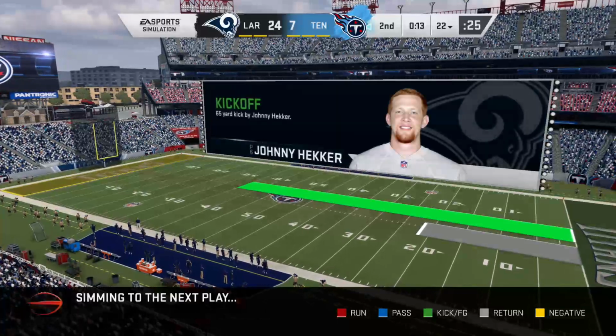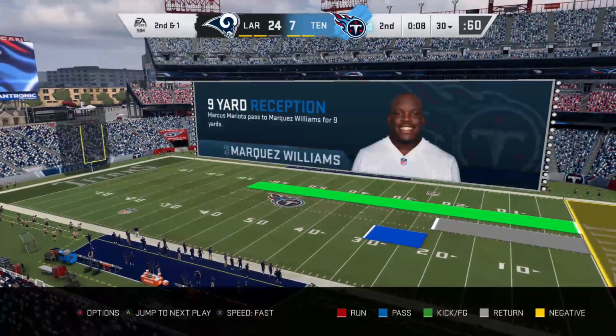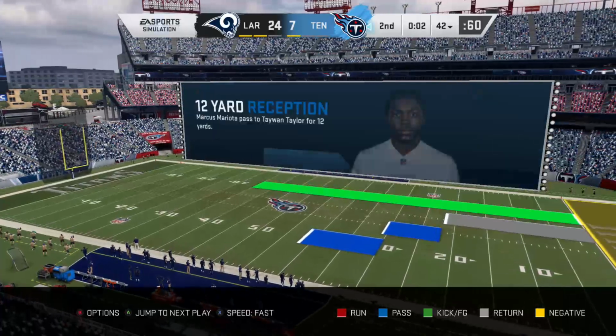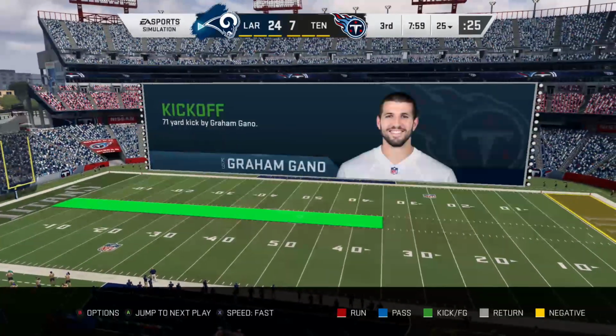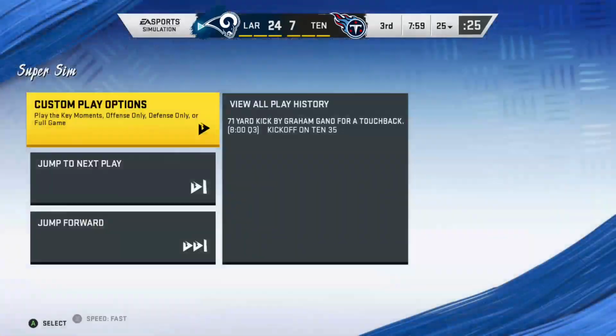All right, let's just send to the third quarter. And big shocker, we get the ball again.